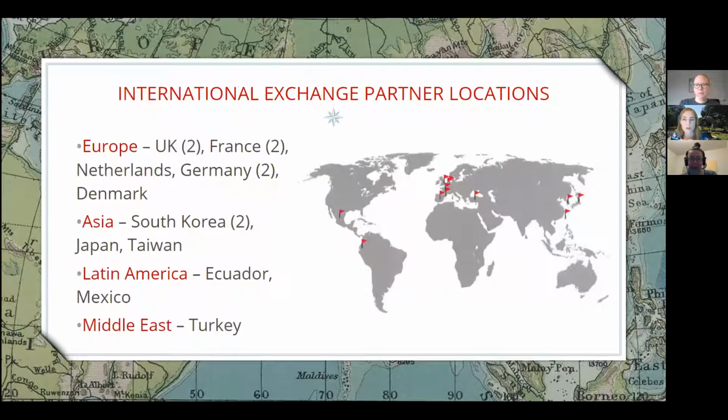So these are the locations where we have direct partnerships with international universities. The most are located in Europe. We've got 2 that are fairly new in the United Kingdom. Both are in England. One is the University of Lincoln, and the other is University of East Anglia. And they're both large universities similar to WKU, if not larger, with lots of different academic options. Especially the University of East Anglia has a ton of choices and works for probably most majors at WKU, as long as you can get approval from your department to transfer the credit back.